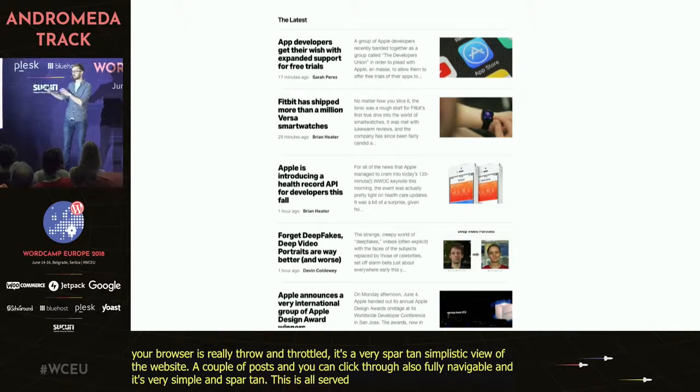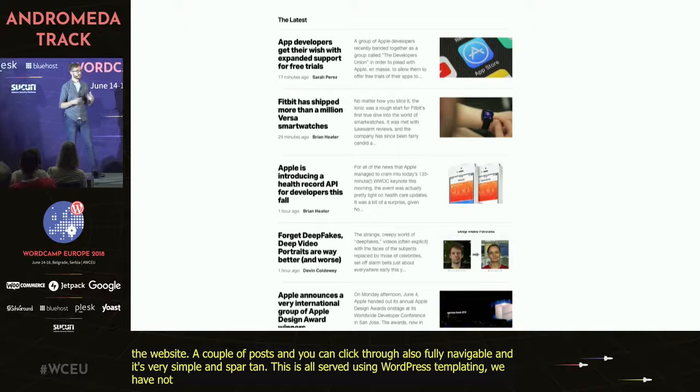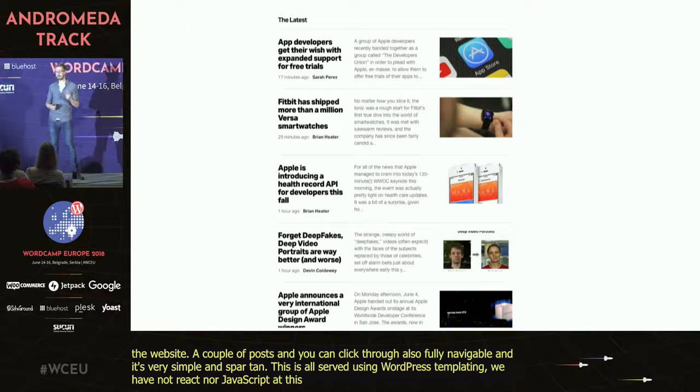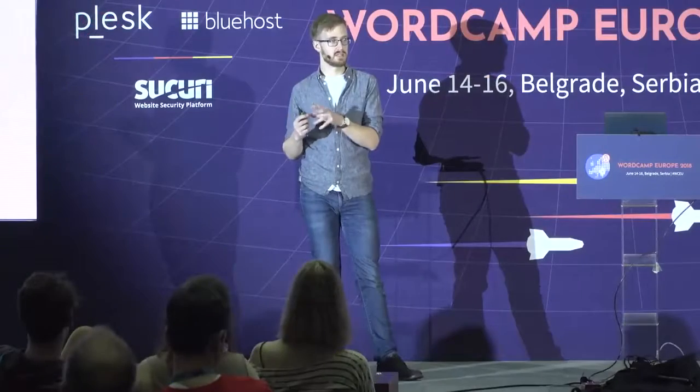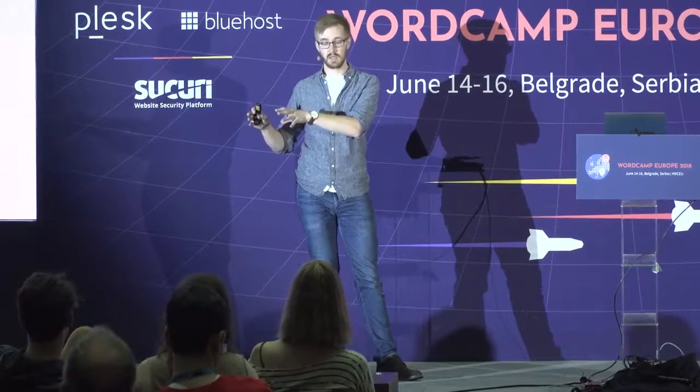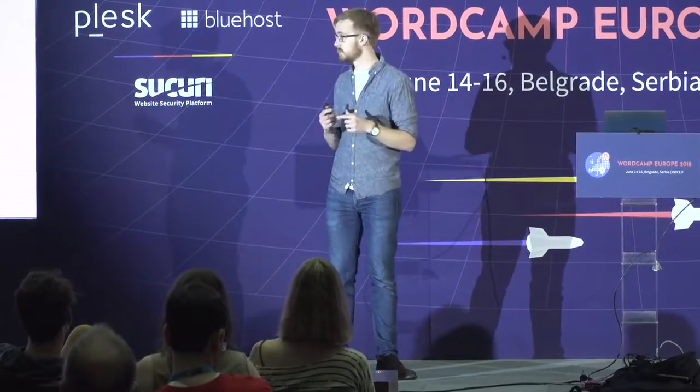So we haven't gotten to React. We haven't gotten to any JavaScript at this point. And this has two advantages, this really simple view here. The first is that we're not duplicating too much effort in recreating what we've created in React and all the templating and the views in JSX on that side. So we're not duplicating that too much in WordPress templates. So there's low duplication of effort.